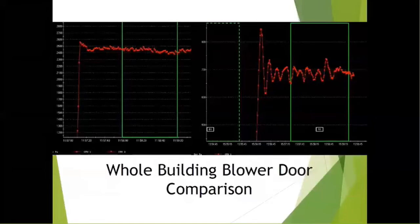So the results that we got, and Connor actually mentioned this, but these are the actual data points. This is the whole building test. When Connor mentioned the whole building for the passive house was 0.5 ACH, that's actually our chart on the right over here. And then our Tierra Linda Energy Star project was at about 2 ACH, and that's reflected in this chart. So just to get a sense of what the actual graphics and the data are, that's what we saw.